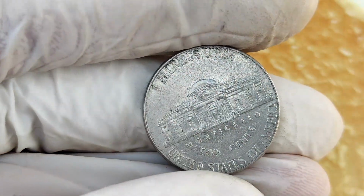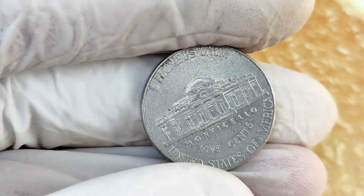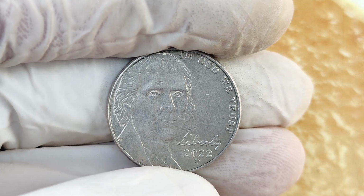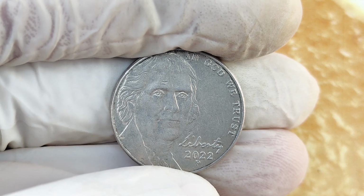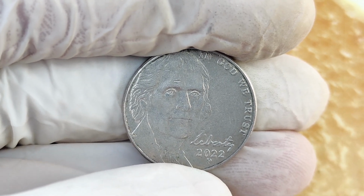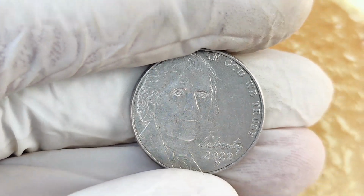So, what if you find one of these rare gems? First, do not spend it. Keep it safe and immediately have it appraised by a certified numismatist. These professionals can verify the authenticity and grade your coin, and that grading is what can elevate your nickel from a few bucks to a life-altering windfall.